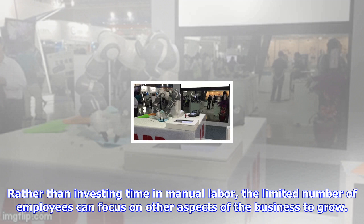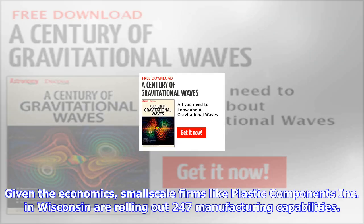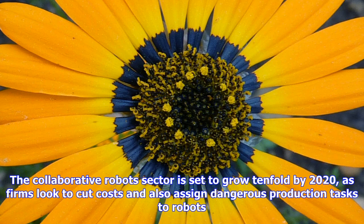These robots can be trained on any number of repetitive tasks, and could free up a significant amount of bandwidth for startups with just a few employees. Rather than investing time in manual labor, the limited number of employees can focus on other aspects of the business to grow. Voodoo set up its bot for roughly $50,000, and Chief Product Officer Jonathan Schwartz says the system will have paid for itself in 6 months.